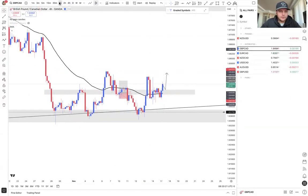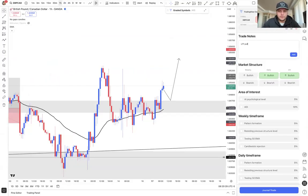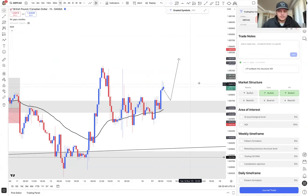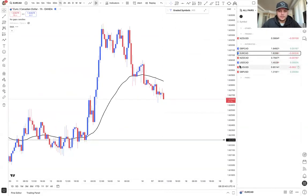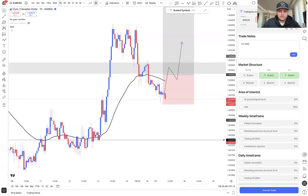GBP CAD is going to be a 1-hour pullback or a 2-hour pullback, basically a lower time frame pullback into structure / area of interest. So that would be this one. So this would be probably at the top of the list. EuroCAD is going to be similar, but this one actually needs a lower time frame shift to structure and break and retest / break and retest of EMA.